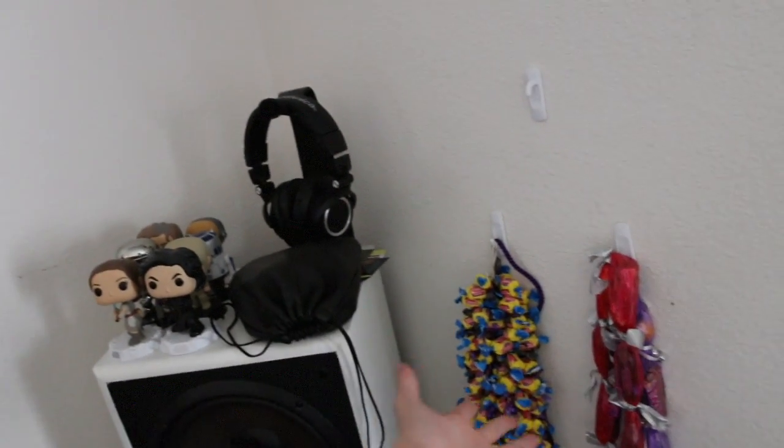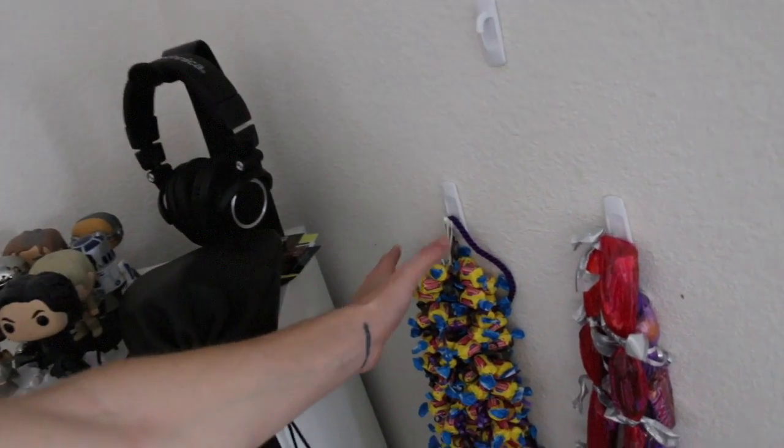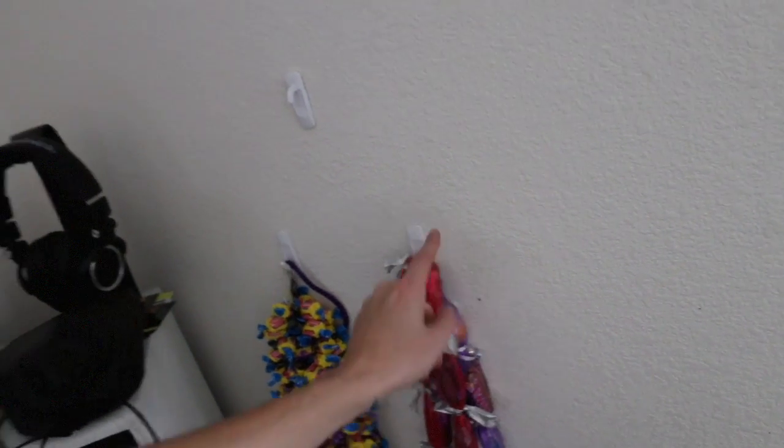These are super old. I was told that you're not allowed to eat the candy from it because that's bad or something. I got these from Ronell. Her mom made me this. My mom made me this one, I think, and then my friend Donovan made me this. I really appreciate all that.